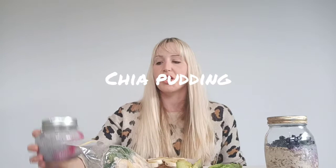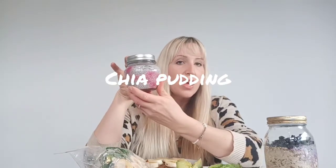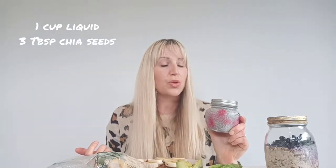Next up, we have chia pudding. Now, the key with chia puddings is the ratio. I've had a friend of mine try this for the first time and got it terribly wrong. It can either be really sludgy because your liquid component is too much and it's just basically like jelly, or it can be so thick that you can basically not even get your spoon into it. So the ratio to aim for is 1 cup of liquid to 3 tablespoons of chia seeds.